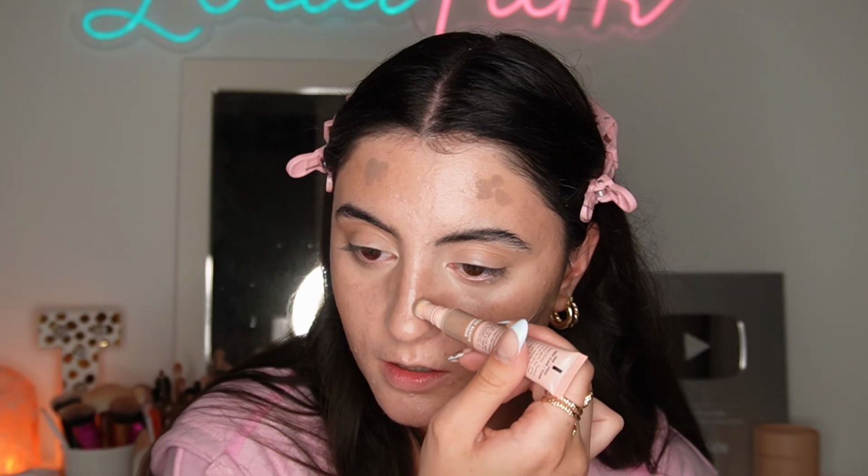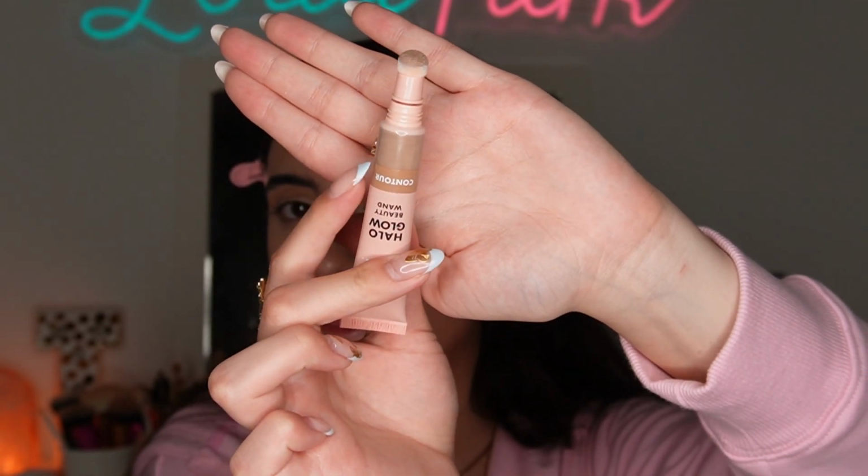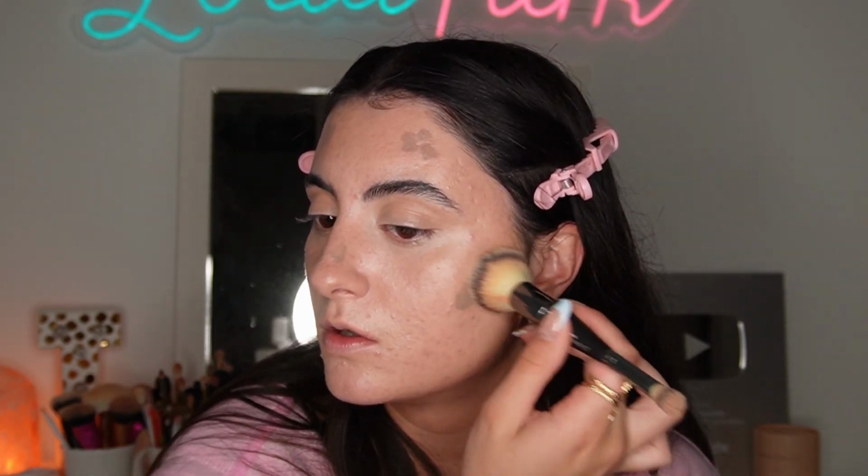I might have just ruined this makeup look. This contour is literally gray. What the heck? I thought it was going to be a bit warmer. I was looking at the actual label color rather than the actual gray. Okay, let's just blend this out and hope for the best. Let's see. Oh my god, this is literally gray.